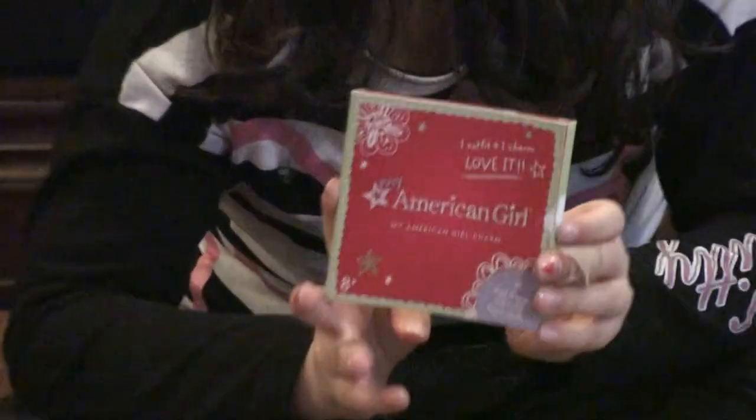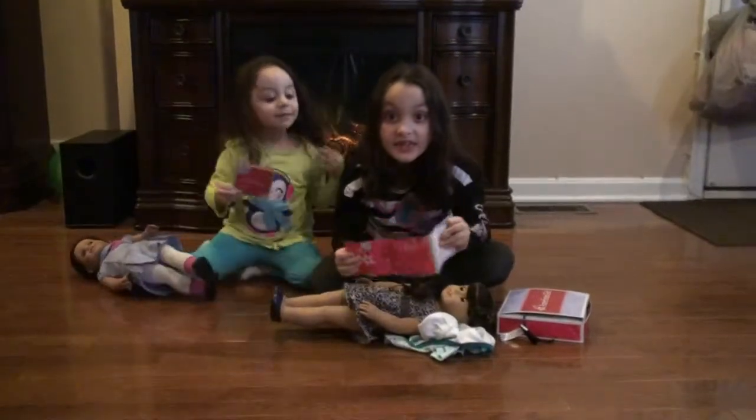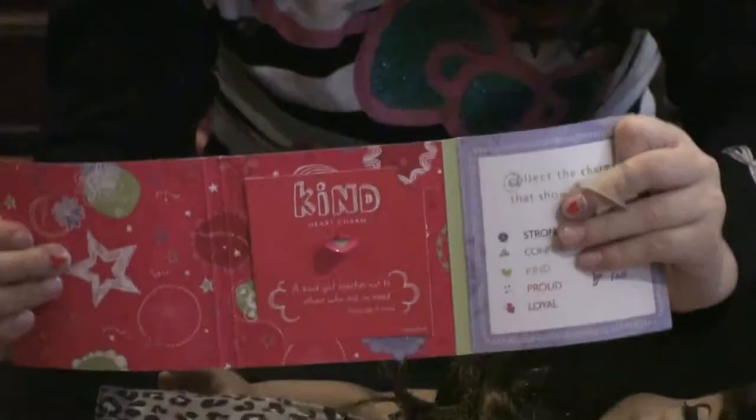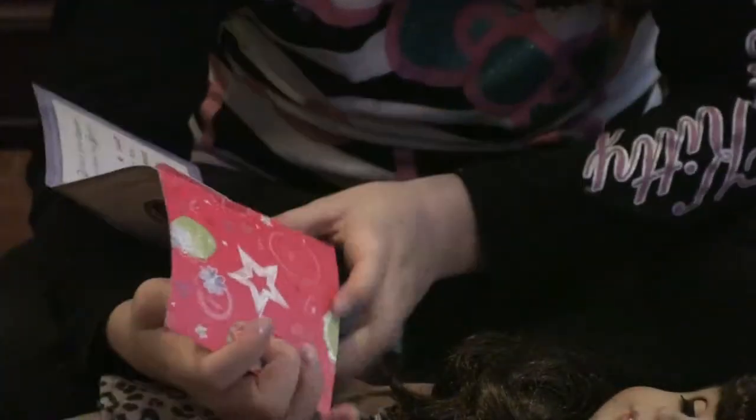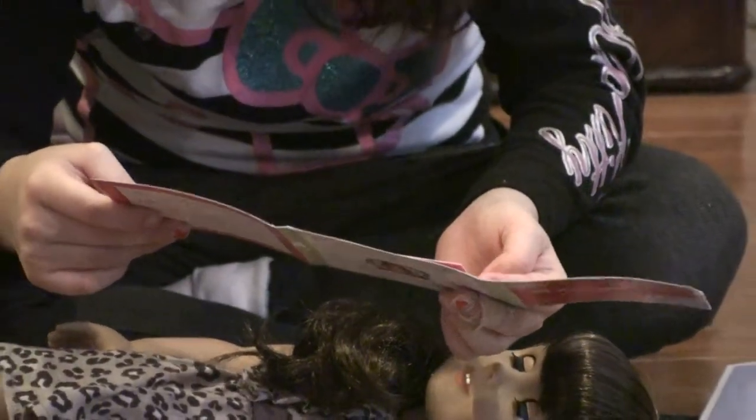Okay, here's the front. And my little sister's back. Okay, she's gonna show you one of hers. Mine is brave. So the kind, mine is kind. It could be strong, confident, kind, proud, loyal, smart, real, brave, and fair.